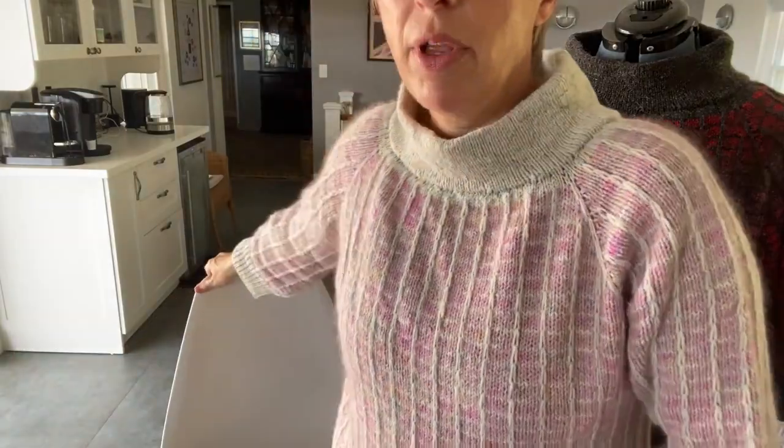So this is a top-down, what I call exaggerated raglan, so that the rate of increase for the body, not the sleeves, is faster than the traditional raglan. Traditional raglans increase every other round in the body and the sleeve. For my exaggerated raglans, I want more of a boxy fit, so I increase every round on the body and every other round on the sleeve. So the sleeve is a slightly different proportion. Let me just stand up for you so you can see.